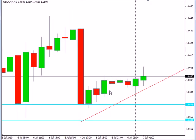So if this trend line continues, at some point it's going to break to the downside, I do believe, and at that point you'll be able to take some pips out of the market. Either a small scalp or a little bit larger scalp. That's kind of up to you.